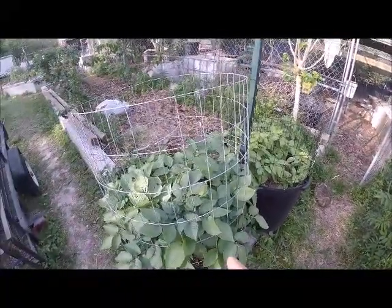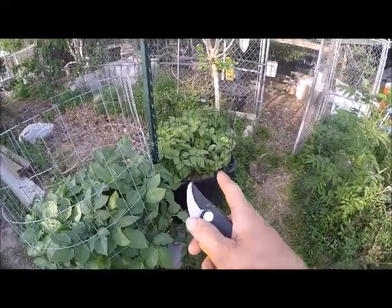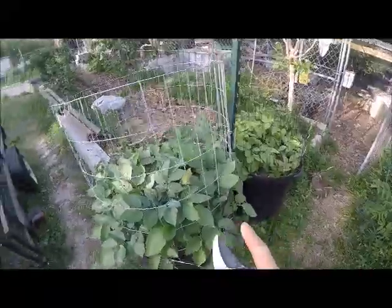Anyway, the potato experiment. This is the one where I added on compost, and it definitely like did something bad. It didn't even help.